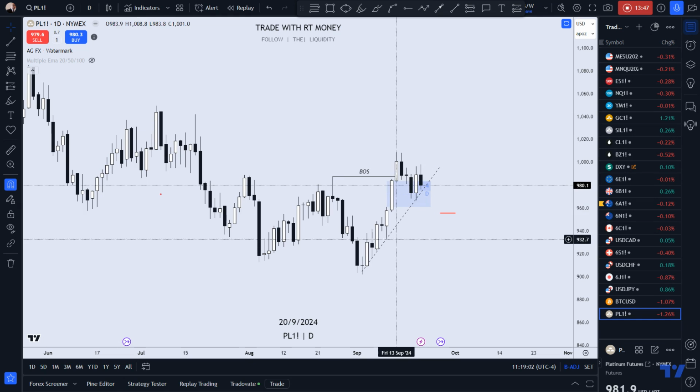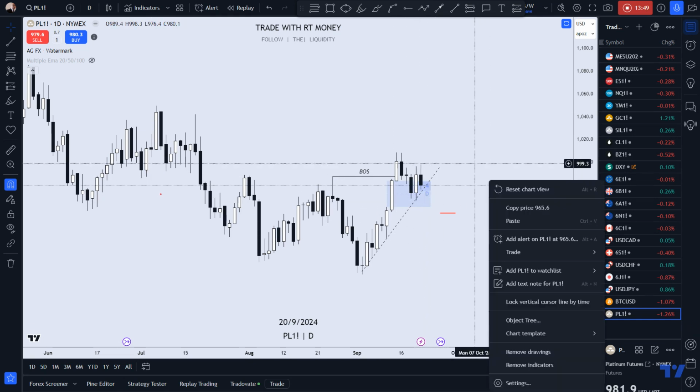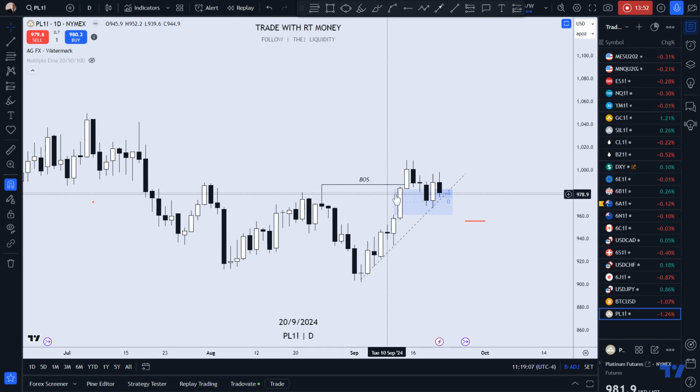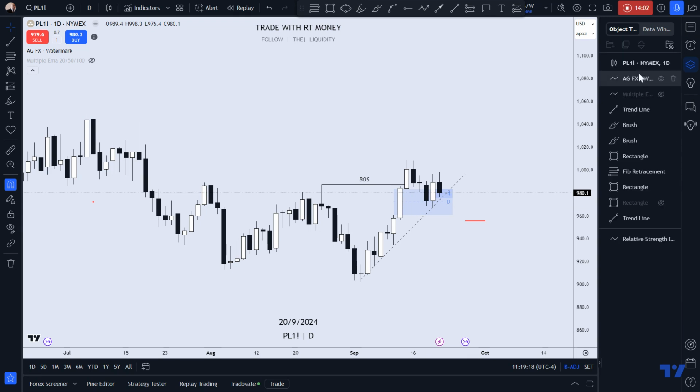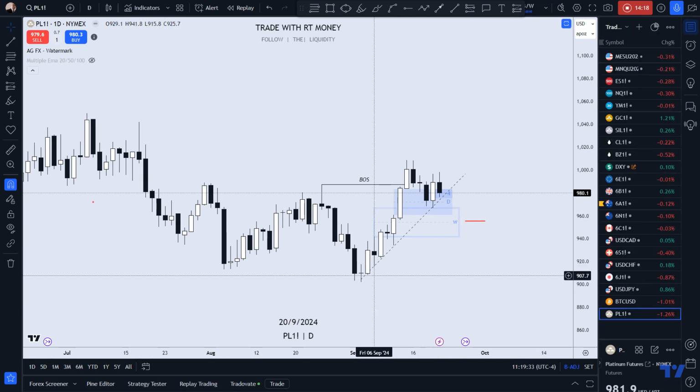So we have a trend line going up. We have a daily fair value gap here, which overlaps the, sorry, can I get it? There you go. Which overlaps the weekly fair value gap here, right? And I'm just looking at all these confluences here that say it's going to go up.